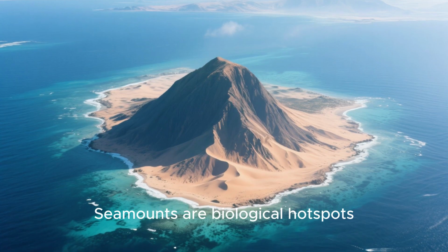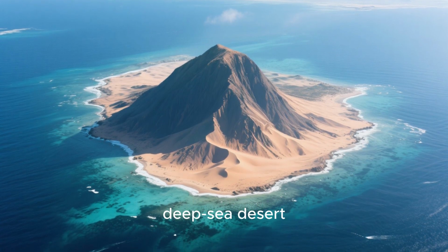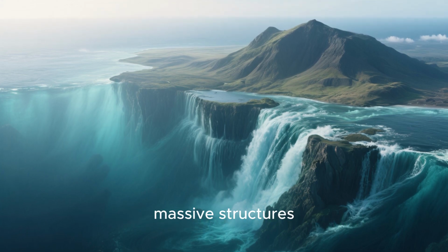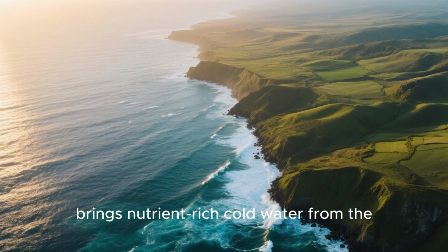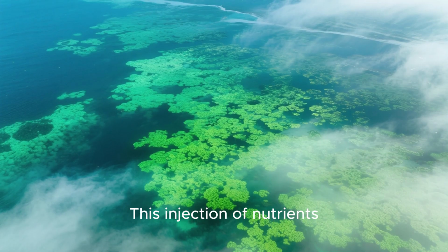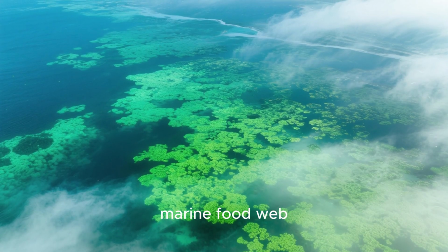Seamounts are biological hotspots. Think of them as islands of life in the deep-sea desert. As deep ocean currents flow past these massive structures, they are forced upwards. This process, called upwelling, brings nutrient-rich cold water from the depths closer to the sunlit surface layers. This injection of nutrients fuels a bloom of phytoplankton, the foundation of the entire marine food web.